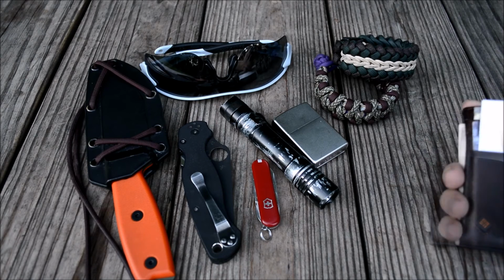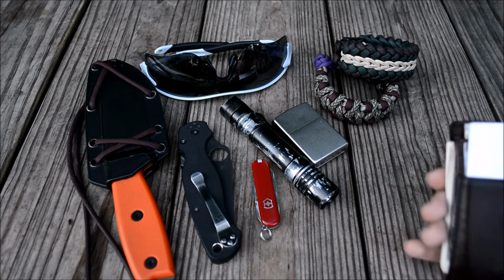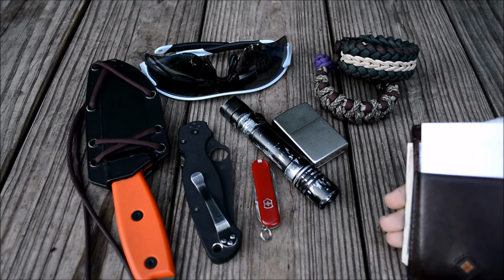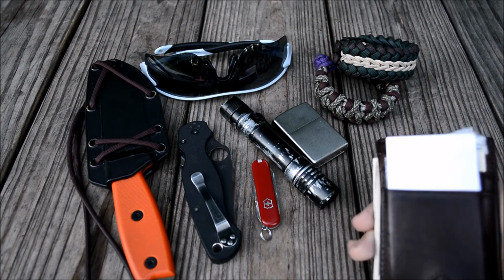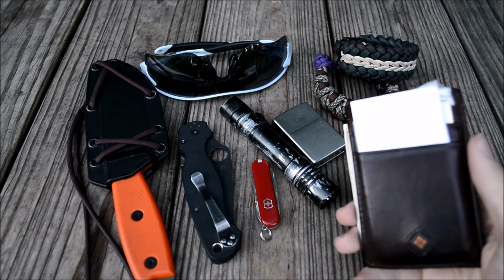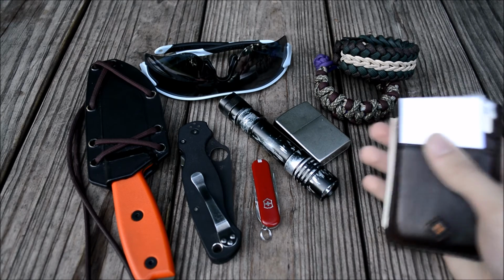New addition: I know I haven't been much for showing wallets, and that's because for the past few times I've just had the regular, very boring Carhartt wallet. It's just black, it's plain. I had it for so many years, but I decided to finally trade it out for this Columbia slim wallet. I really like it. Of course, I can't show you the other side, but it's really awesome.